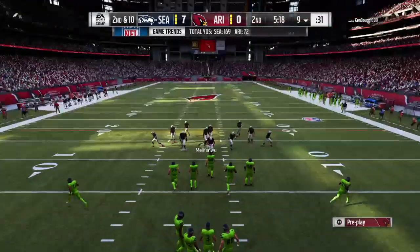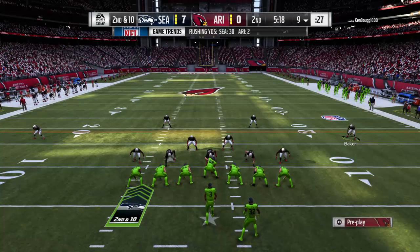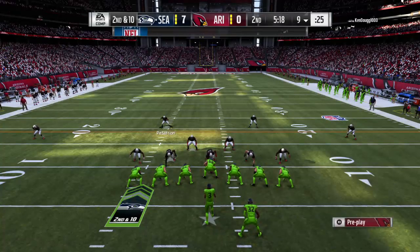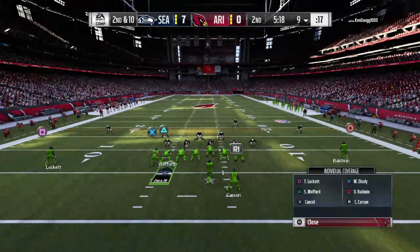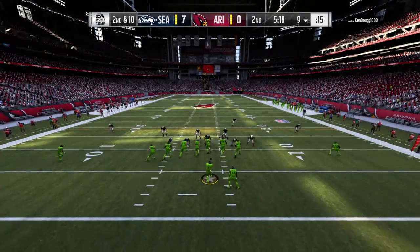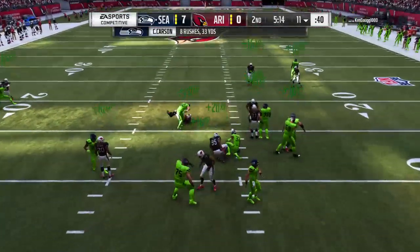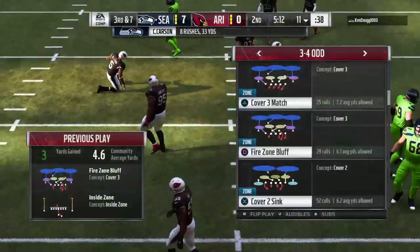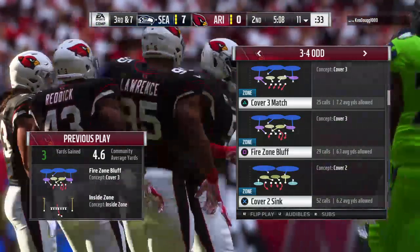So after the incompletion on first, now second and 10. They'll run it now out of the gun. And a short pickup here as he'll get across the 10 to the 11-yard line. Call it about a gain of 3, and they'll be looking at a 3rd and 7 coming up.